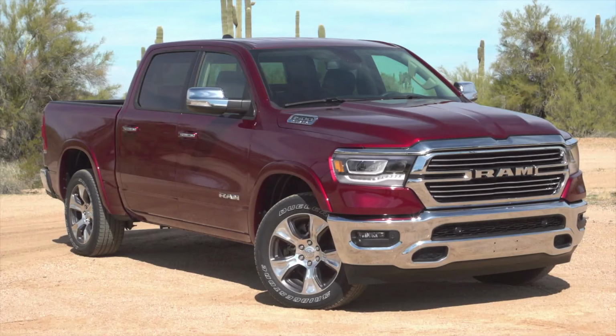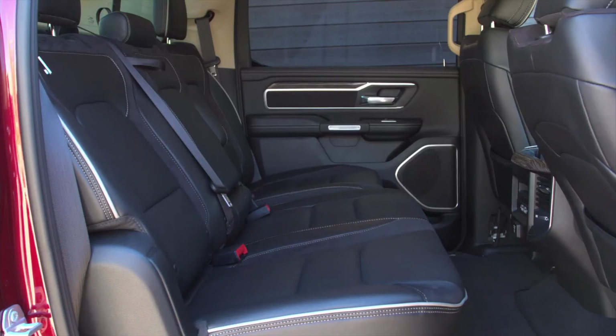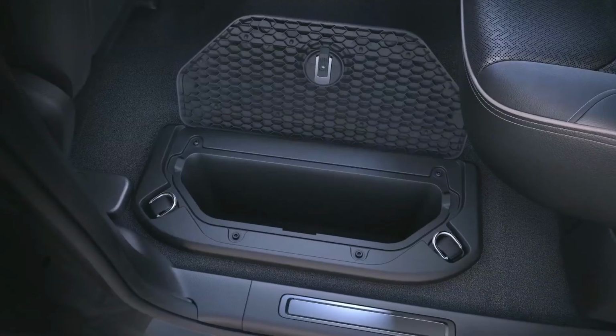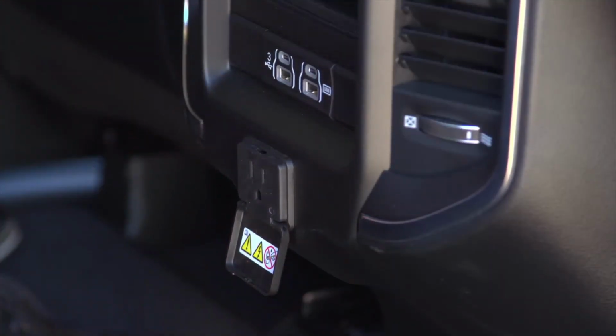In order to make the cabin more comfortable, the length of the crew cab has been extended by 4 inches, allowing the second row of seats to recline. When the rear seats are up, the floor is flat and the in-floor Ram bins are bigger. There's also a 115-volt AC outlet in the back seat.